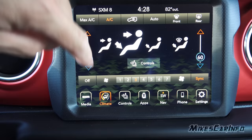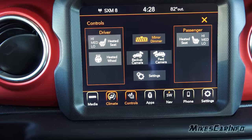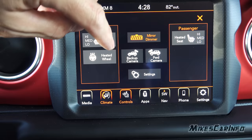So the controls gives your heated seat, high, medium, low, heated steering wheel, passenger seat, high, medium, and low, heated seat. This is where you can view the front camera or the backup camera without putting it in reverse. So let's look at the front camera.